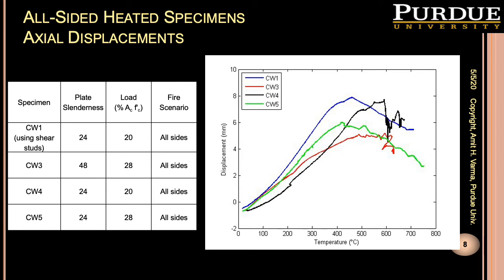CW1 and CW5 had the same steel plate slenderness ratio, but they had different load ratios. Comparing the axial displacements of these specimens shows that increasing the load ratio results in a lower thermal expansion during a fire event.